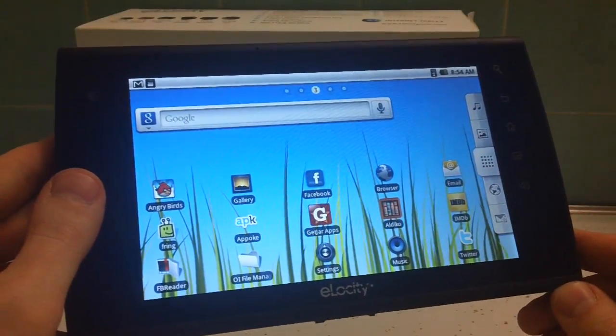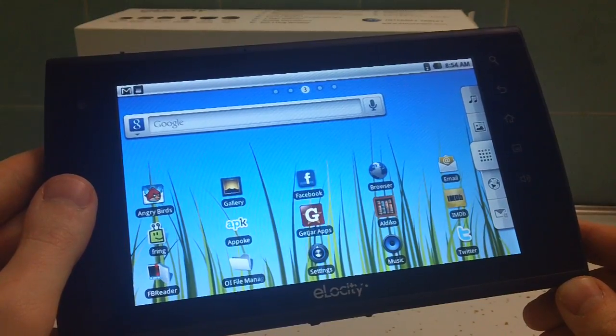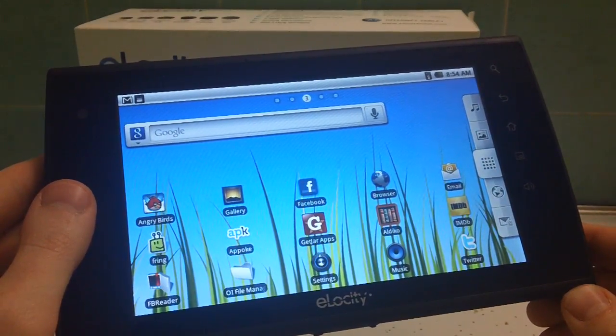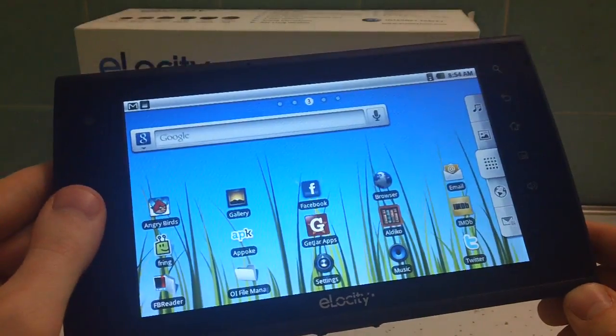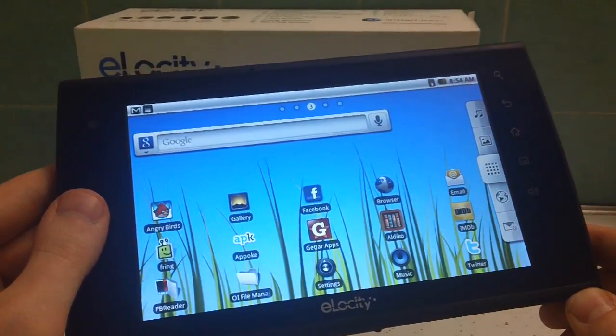With the host of devices coming out over the next few months, with CES 2011 just in over a week, and lots of devices to hit the market in March and April, this could fall behind quickly, but it does have good specs, so it should be upgradable. So if Elocity keeps a hold on it, they do have a pretty good device.